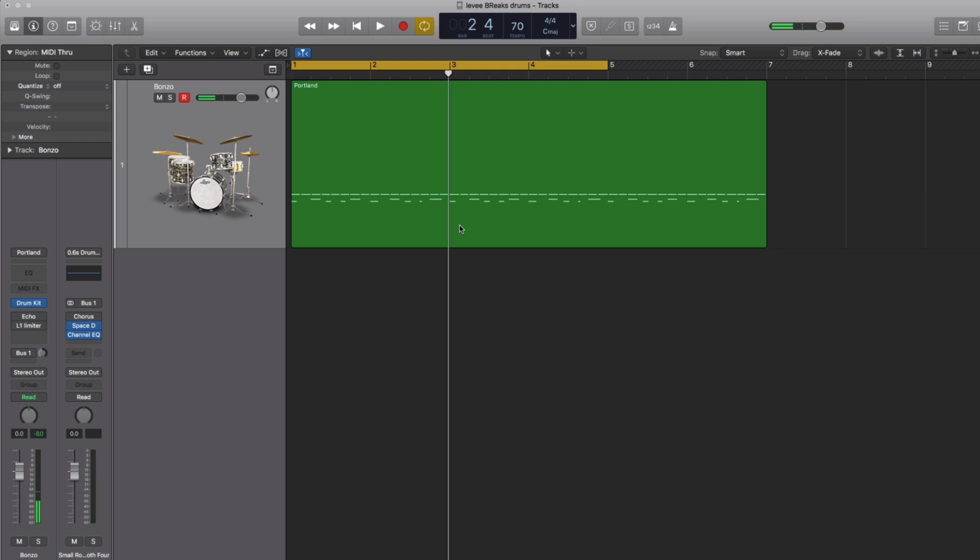Okay, great, but it doesn't really have the same open feel without the room sound. So let's send it to a bit of reverb.